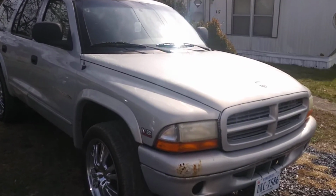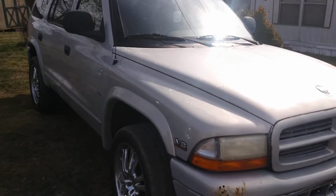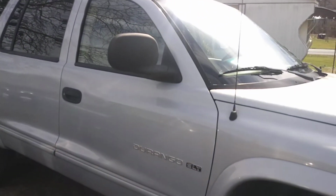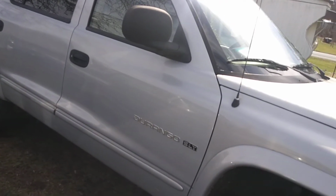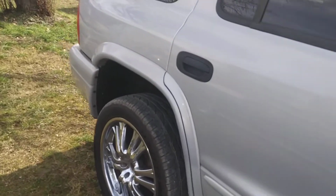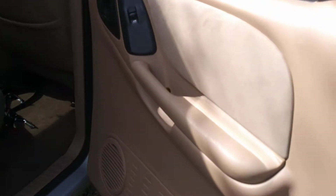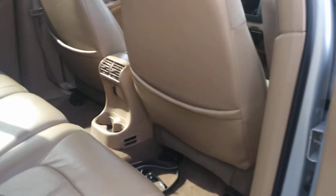But the main reason I bought it is so I can finally retire my C10 and finally straighten that out the way it needs to be, and not be so dependent on it. So I bought this thing just to beat around in, and heck, if I get a year or two out of it, that'd be good. But man, it ain't too bad. I paid $1,300 for it. They wanted $1,500 for it, so I got them down a little bit.